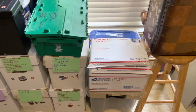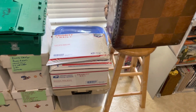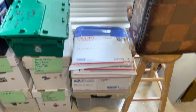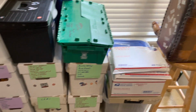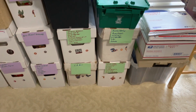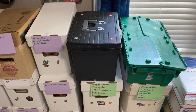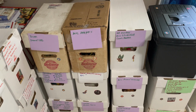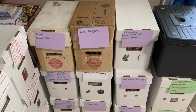Down here, this is where the spinner rack would have gone. There are some AOKs about to go out. Down there are the rest of my 30-cent variant set. And in this green tub is some office supplies, because I do work in here as well. Then we have my magazines there. That black tote has some of my variant sets. And then over here is my miscellaneous comics, that non-DC Marvel Independence.